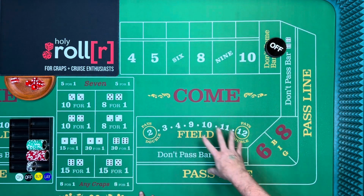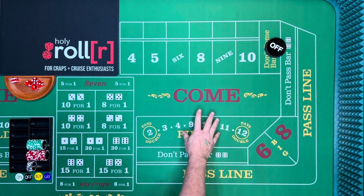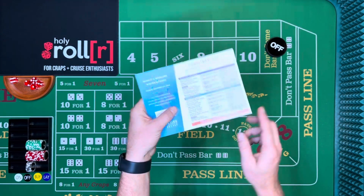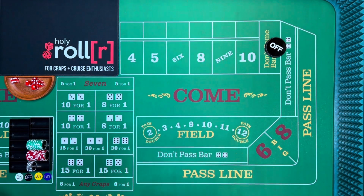Hey, what's up, everybody? I'm going to roll out a strategy. And what we do here is we play craps on a cruise in order to win a free cruise. This is a complimentary free cruise offer that we get in the mail each and every month.